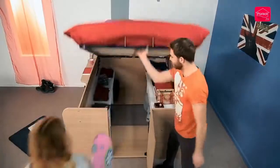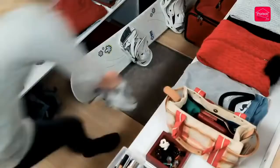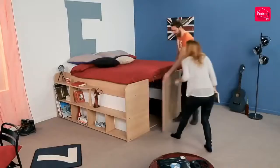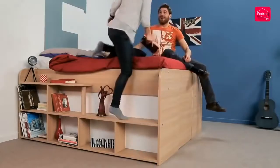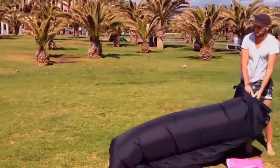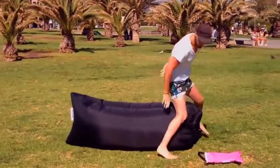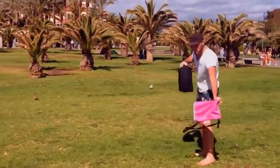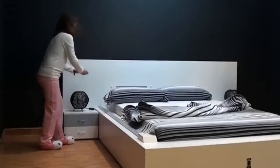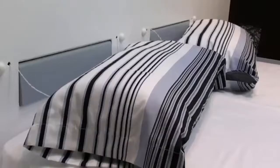55. Space saver bed, maximizes your room space. 54. Foldable couch, a comfortable seat for two that inflates within seconds. 53. Smart bed maker, a bed that makes itself automatically in 50 seconds.